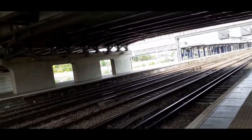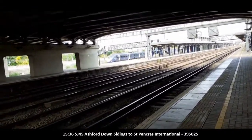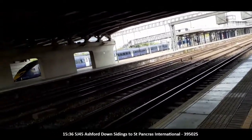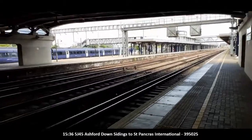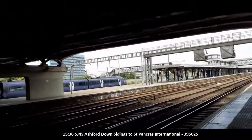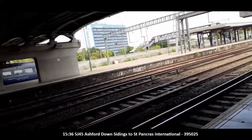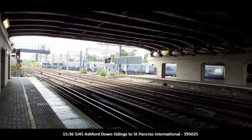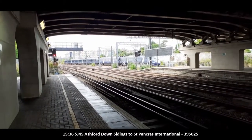Also departing is a southeastern high-speed service to St Pancras International. 395025 Victoria Pendleton, who looks to be not in service. So it's going from Ashford down sidings to St Pancras. Rather slowly. 395025 to St Pancras International. Don't worry, that's only stuff going across the Mount Trav upstairs.